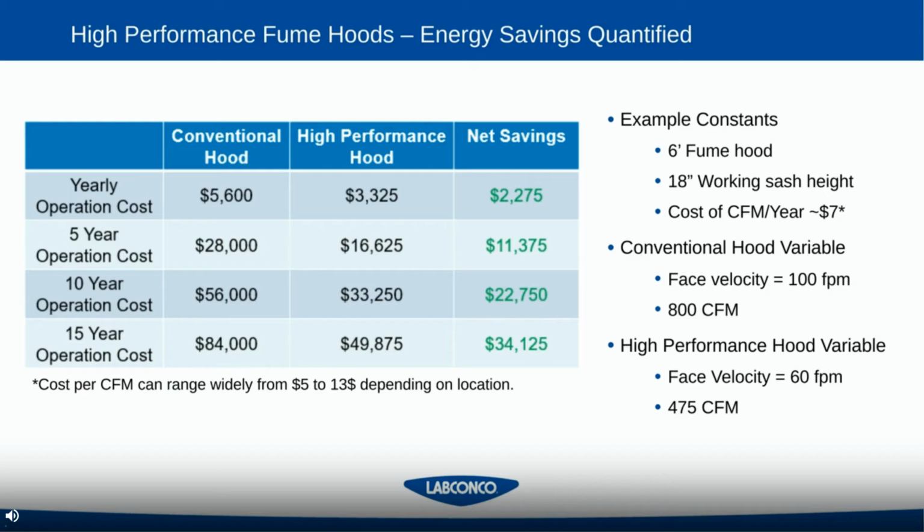Okay, so that's high-performance fume hoods. That's another option. The next option I wanted to discuss is a variable air volume system. This is a little bit different.